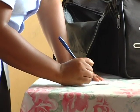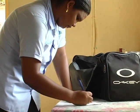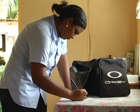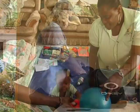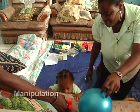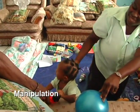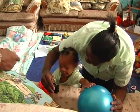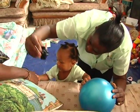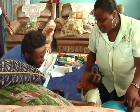Here we see the rover consulting her journal notes and reviewing her plan so she can intentionally support the learning of each child she will visit today. The rover also sees that the materials are clean and in good repair. Manipulation. Good job. Very young children learn through frequent and direct contact with materials and people. They use their senses, hands, feet, eyes, nose, and mouth.